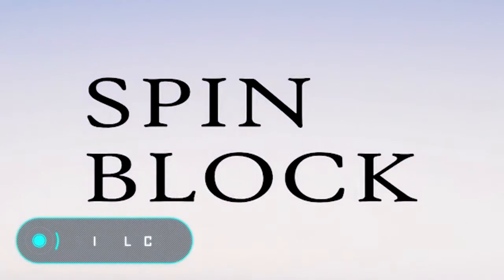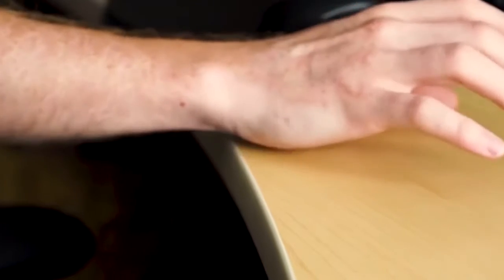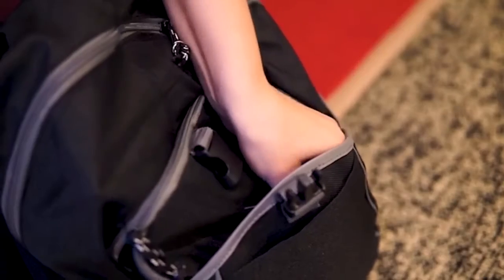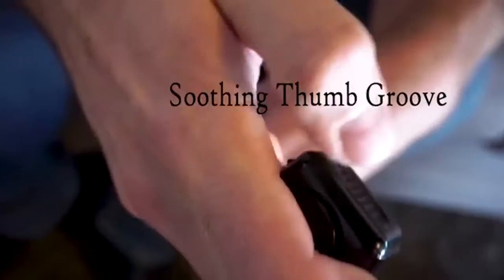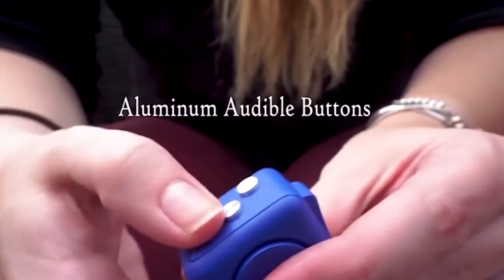Spin Block. This compact aluminium fidget combines 7 addicting fidgeting functions. It's small, light, thin, fits easily in your pocket, and helps you relieve anxiety. Apart from all the typical options that similar gadgets have to offer, like button clicking, this one's capable of spinning by itself for up to 4 minutes. Its dimensions are 1 by 1.5 by 1.5 inches. The toy comes in 2 colors, blue and black, and it costs $45.